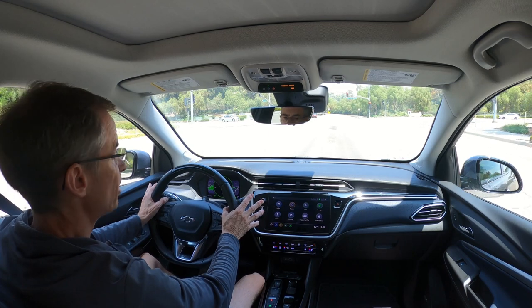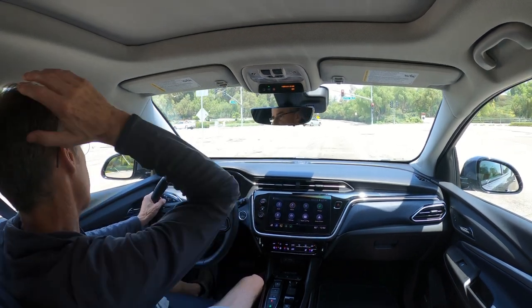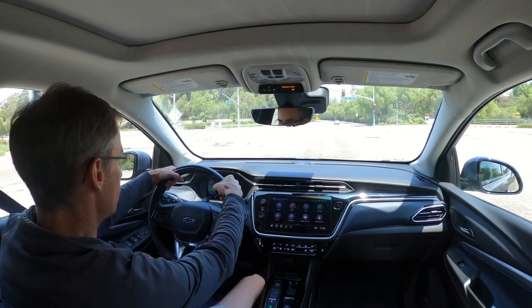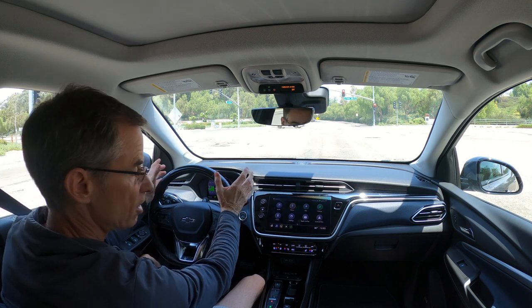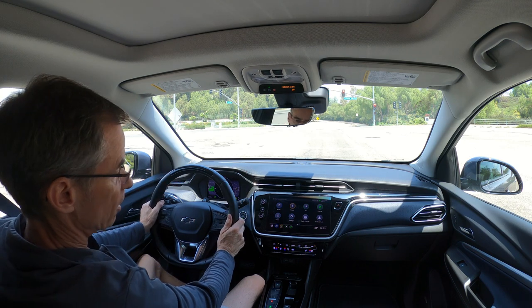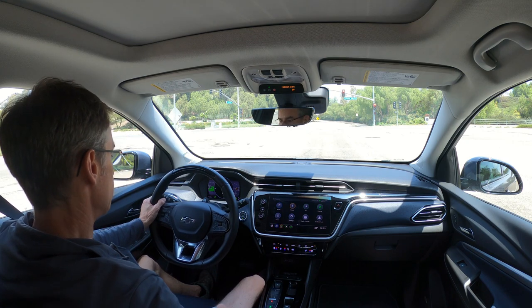There's definitely plenty of power. Like I said, I wish it was rear-wheel drive, because then it wouldn't have that torque steer, and I think it would steer better and handle better. It does roll a little bit in the turns, as you'd expect. Its suspension is set for comfort, despite the fact that we're in sport mode.